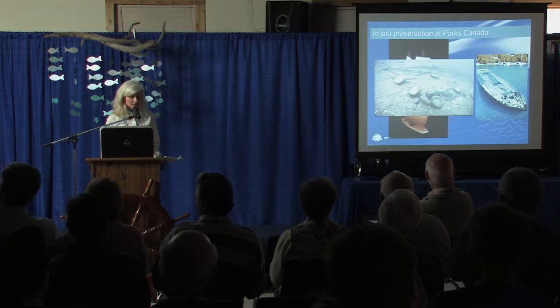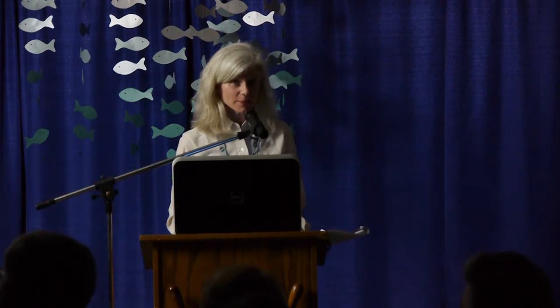What's so unique about the reburial is that there were monitoring ports and samples placed within the mound, so we can periodically inspect them, do some water analysis, some wood analysis, and just check that the conditions within the burial mound are stable. And in fact, they have been for over 25 years now.